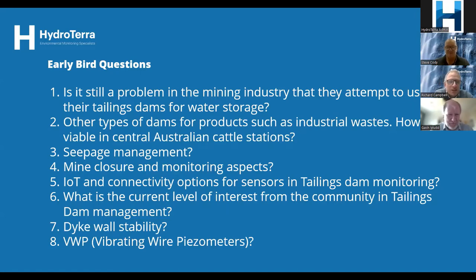Next question. Seepage management. I guess they're asking about how to manage that from where you have seepage occurring. Yep. I've got first, if you like, Steve. I think the first point is there will be seepage. The question is how much, where does it go, and then what impacts there are. I think that's really the way we have to frame seepage.